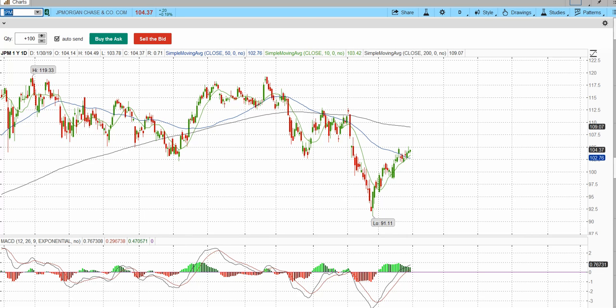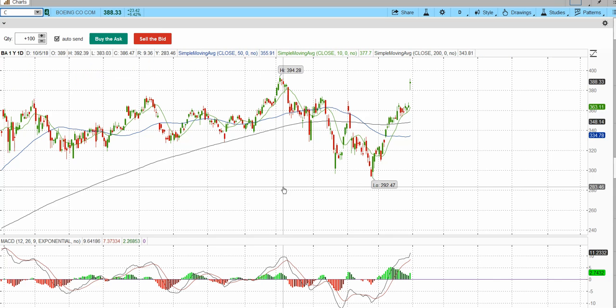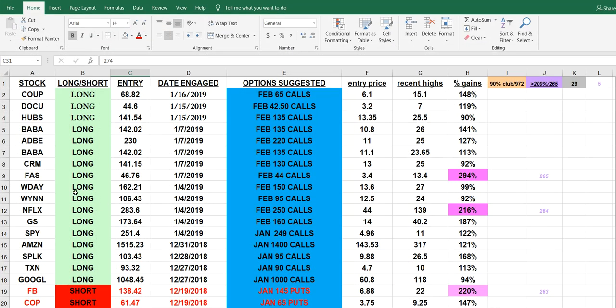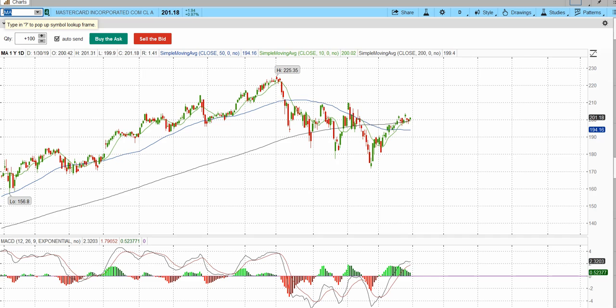That still looks like a pretty decent setup. Goldman Sachs, Bank of America. Holy God, Citigroup. That is a huge thrust higher in Citigroup. The banks are alive. And by the way, FAS, getting back to home run trades, those calls on FAS are, I think, close to 300%, and I do think they will get above 300%. That sector is absolutely flying.